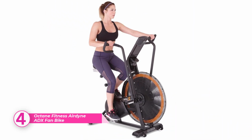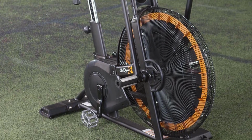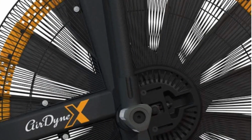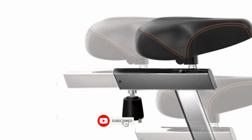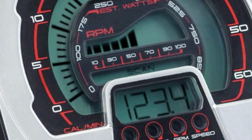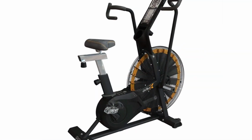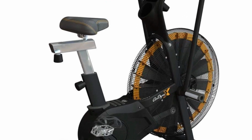Number 4. Octane Fitness Airdyne ADX Fan Bike. This bike is versatile enough for high-intensity interval training, warming up, and cooling down. It's easy to assemble and has a commercial-grade reinforced crank and single-stage belt drive. A 27-inch fan means that the bike can keep up with your hard work in terms of air resistance. The console is designed for easy use, tracking performance in heart rate, RPM, distance, watts, and calories. Because the bike is a commercial grade, it is sturdy and durable enough to last you a long time.